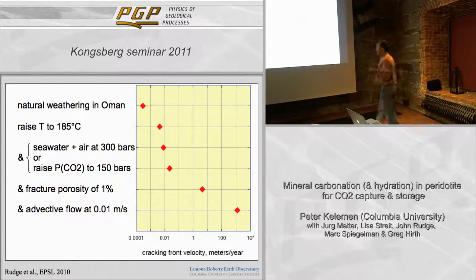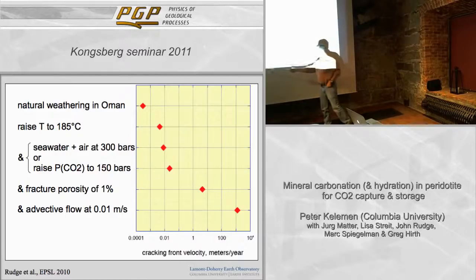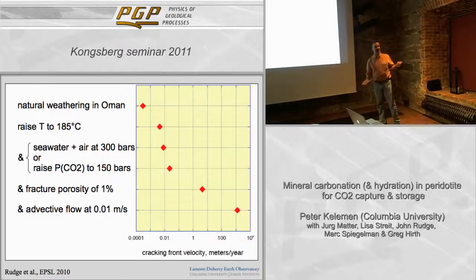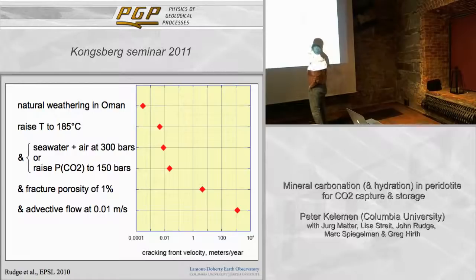Changing gears just a little bit, we were fortunate to be visited by a very talented applied mathematician named John Rudge, who, somewhat grudgingly, worked with us on this problem. And we have a fairly fancy bunch of scaling rules about the rate of reaction-driven cracking, making numerous rather large simplifying assumptions. But if we apply that to the process in Oman, we get a rate of propagation of a planar cracking front on the order of 10 to the minus 3 to 10 to the minus 4 meters per year. If we increase the temperature, we get an order of magnitude out of that.